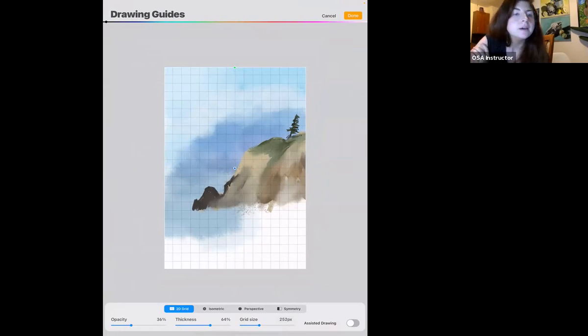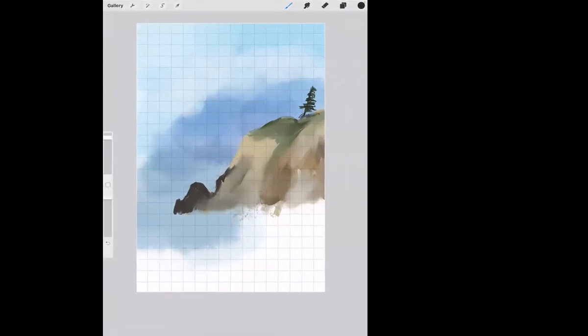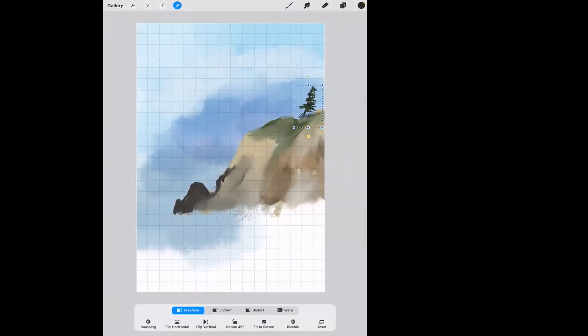You have a question? How do you move items within a layer? Okay, let's go back, and that is our arrow up here. Do you see it turn blue? And that makes us move it around. Now, I have controls at the bottom. This is on free form, but I could make it uniform. I can distort it. And there's a warp, which will actually bend it over. But it's this transform tool up here, and it'll only move what's on that one layer. Does that answer the question?